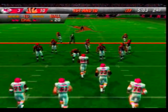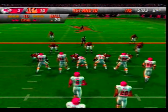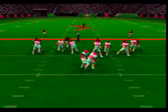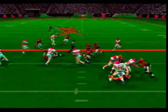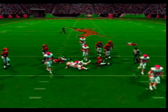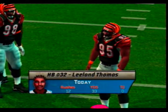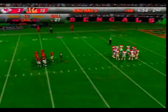First and ten. Ball on the 20-yard line. There we go. Cincinnati using three linebackers. Number 95 is there for the tackle. Thomas kept his legs moving. It's 7 hard-earned yards.